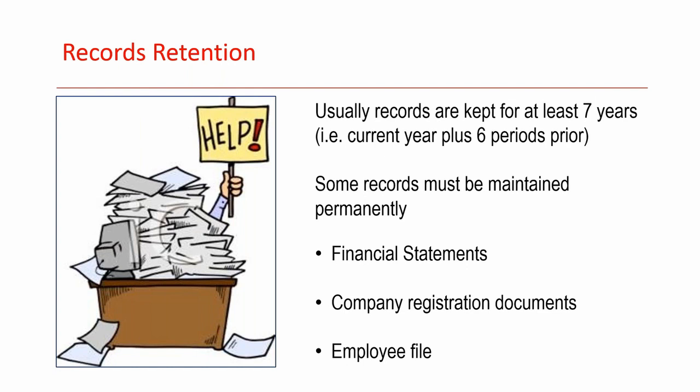Records, therefore, are to be kept for 7 years, i.e., the 6-year period prior to the current year, and the current year in question. That's how we get the 7. So you have to keep records for 6 years plus the current year. You must keep your records properly filed, properly stored, so that if they come to you at any point in time, they request that you go back for 6 years.